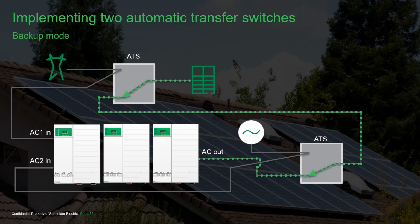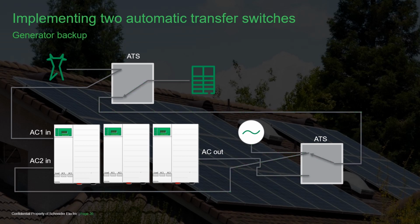The system will continue to run off the batteries until the grid comes back or until the batteries get low. When a low battery condition occurs, the generator is started. Make sure the ATS for the generator can have a delay in case the generator needs to warm up before picking up the load. The generator will run until the batteries are charged to the desired level, which is programmable. Then the generator will be stopped. The system will continue to operate like this until the grid returns.